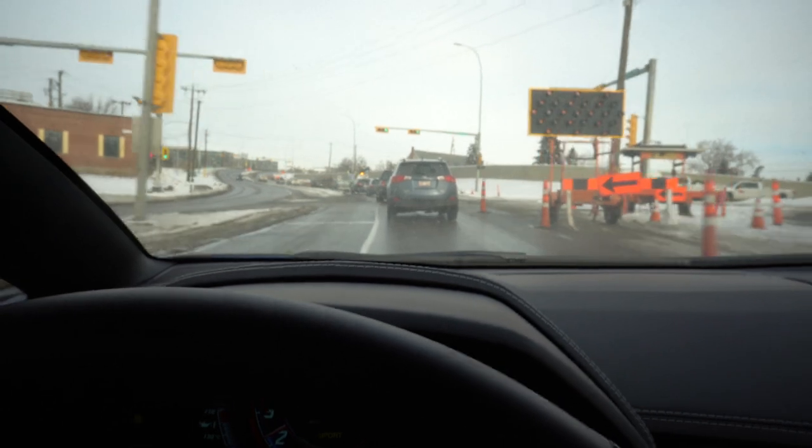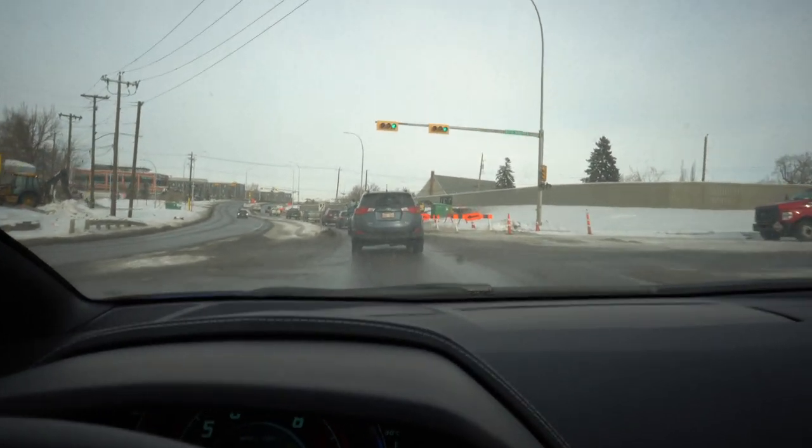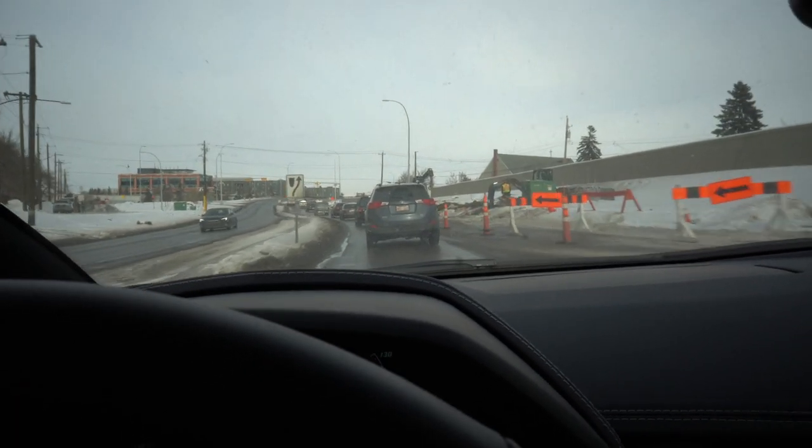It doesn't jerk. Usually right there when I'd switch gear, the camera would go like this. So that's good.